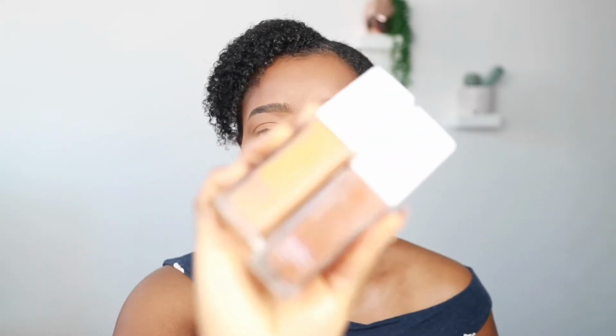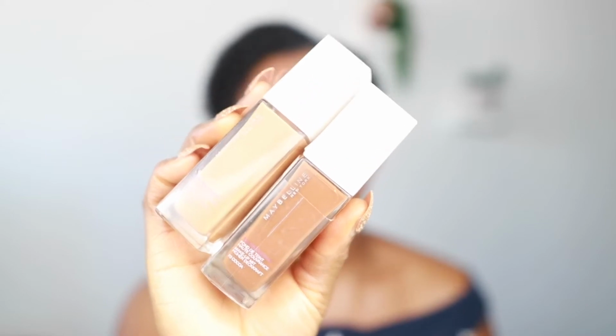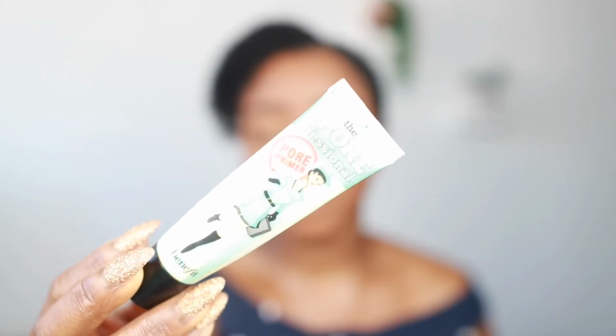I'm just literally putting powder all over my face because I tend to be a bit oily, so I just set everywhere with powder. Well, I forgot to say, for my foundation I use the Maybelline Superstay foundation in the shade Cocoa and Caramel, my Benefit Professional primer.